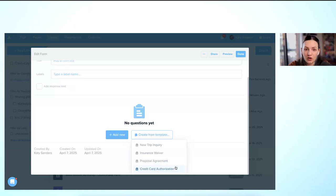Now, something really important about this is if you're in your account and the option for credit card authorization is grayed out or blurred out, you can't use it. That's just because you need to set up two-factor authentication. You can do that in your account settings. It's really easy. Basically, we're going to send you a code to your phone, or we can email you a code just to confirm who you are. So it's like a second layer beyond just putting your password to get into your account. So again, just PCI compliance, that's how it works.